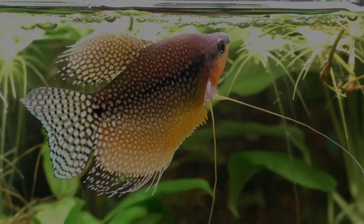Now let's take a look at the different adaptations that allow the pearl gourami to survive and even thrive in these inhospitable places.